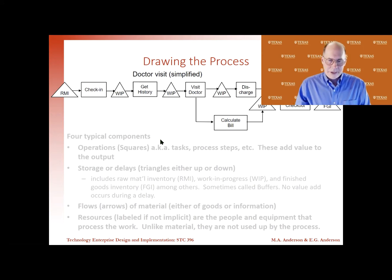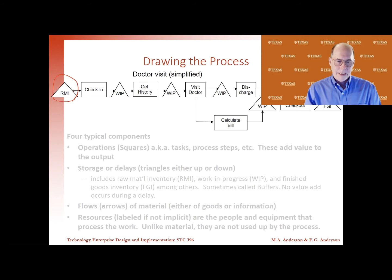So what I have here is a simplified doctor visit. And the process starts out with people who are arriving at the doctor's office, and that is this triangle here. And they're just waiting there. No value is being added. But then you get to the check-in point.